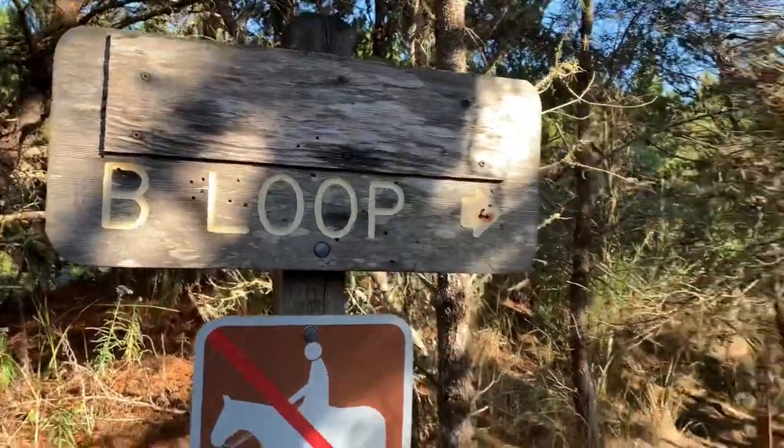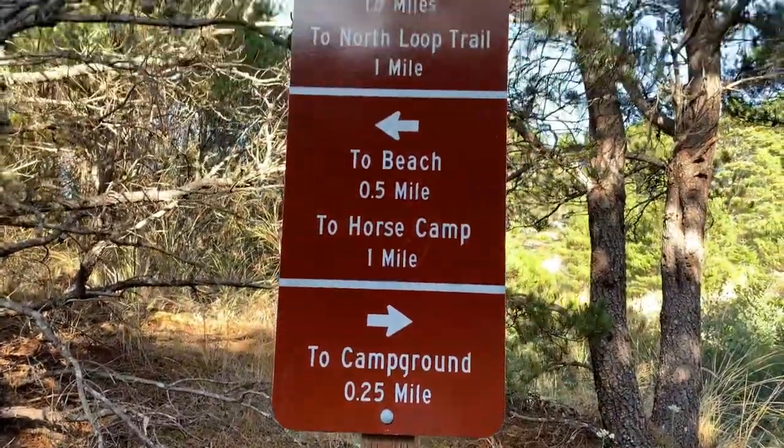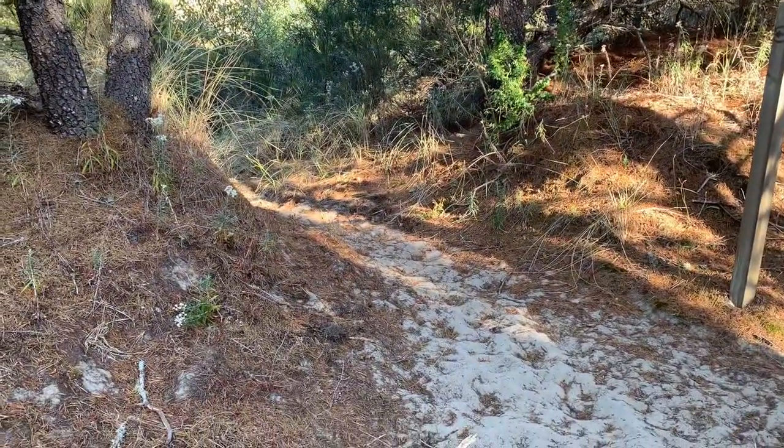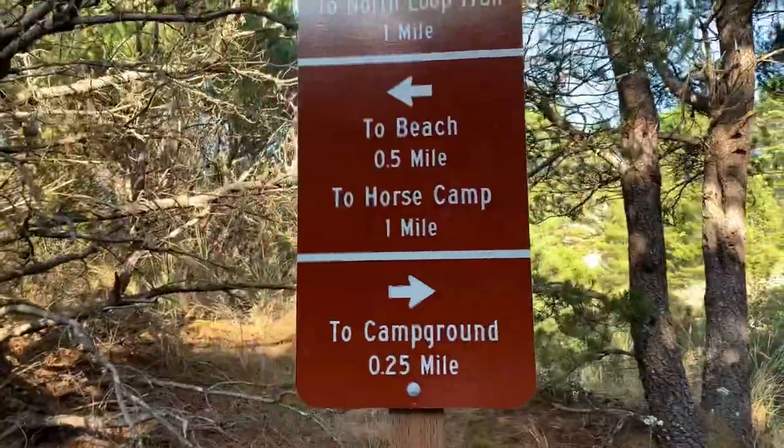So this trail is just about a 3/4 mile hike from the campground from Bullards Beach State Park. Come onto the trail from Loop B. And like I said, it's a pretty easy trail. It's just sandy. So this is the Three Mares Loop, 1.8 mile loop, and I'm heading to the beach.